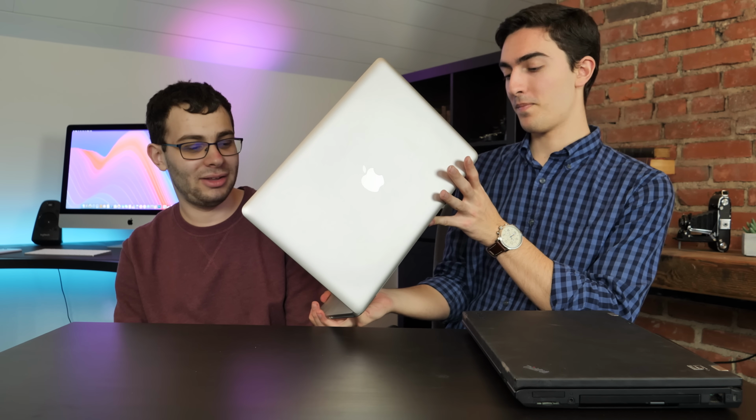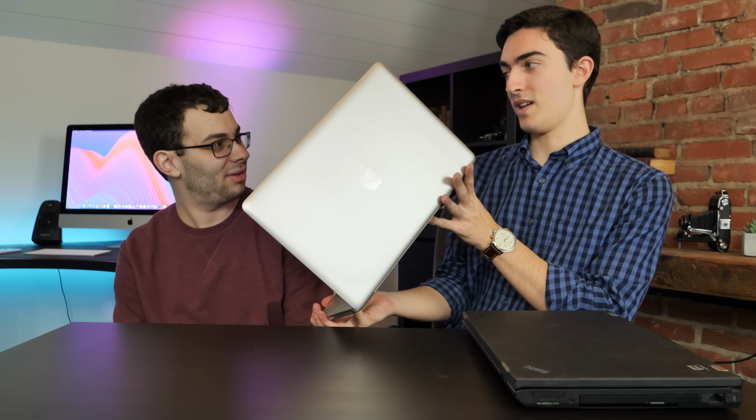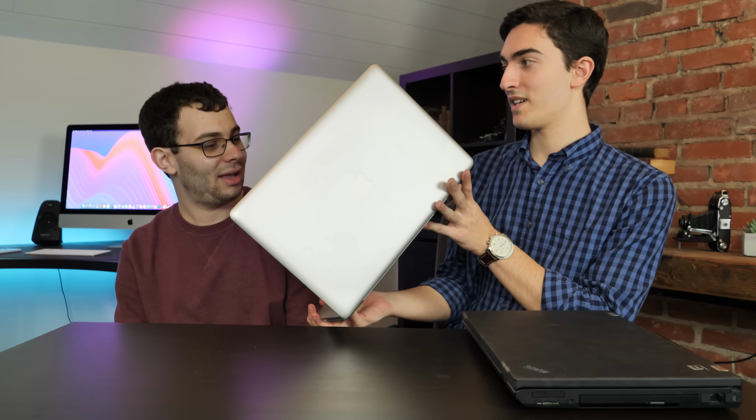Thunderbolt 1, yep. Then you have 2 USB ports. Yeah. And they're USB 2. 3. Oh, they are 3. They are 3 on the 2012. And then SD card reader. Yeah. And then you have the 2 audio jacks. Yep, line in, line out. Very good. Allow me to walk you through the ports.